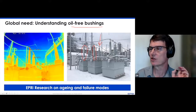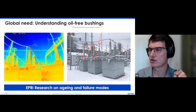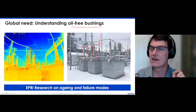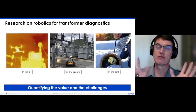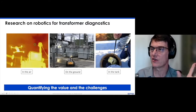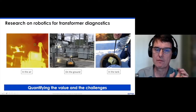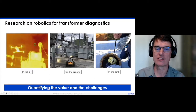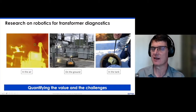Last but not least, I'm going to talk about a final topic, and then we will hand back over to Chris. And this final topic is, to what degree can we use robotic solutions to help us with transformers? Robotic solutions are really cool, they're really exciting, but is there a value proposition for them? As neutral third-party researchers, we're able to answer the hard questions, not can you, but should you, and to what degree can they help?